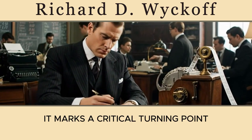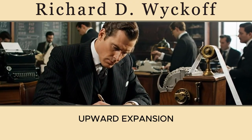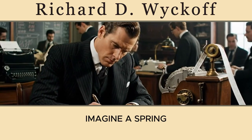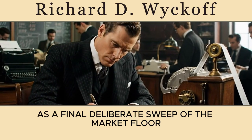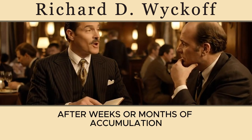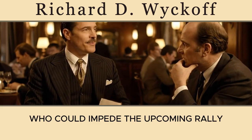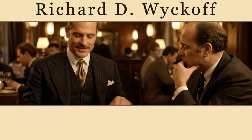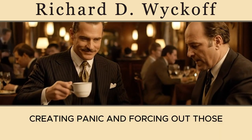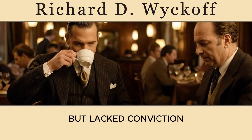It marks a critical turning point, indicating that the market is poised for a significant upward expansion, as the last vestiges of supply have been removed. Imagine a spring as a final, deliberate sweep of the market floor. After weeks or months of accumulation, the composite operator wants to ensure no stray sellers remain who could impede the upcoming rally. They temporarily drop the price below perceived support, creating panic and forcing out those who held on through the initial accumulation but lacked conviction.